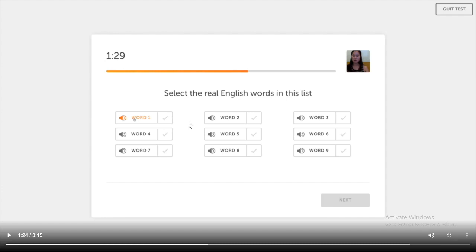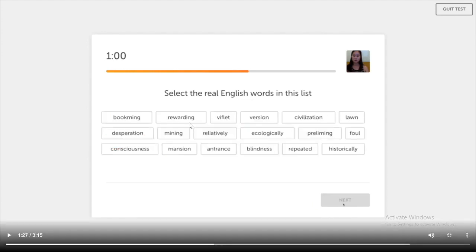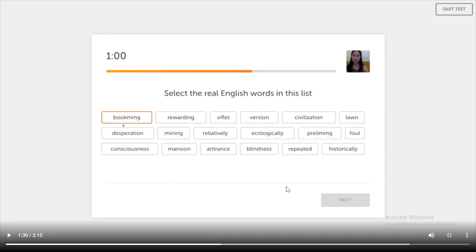So look at the example. Counterpart. Dismiss. So the ones that are correct, they are having a check mark here, otherwise you leave it as it is. Okay. The next test is that you have to select the real words in the list.